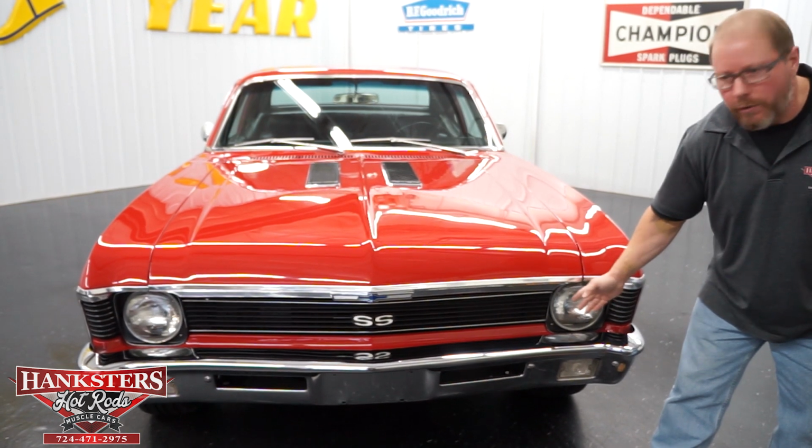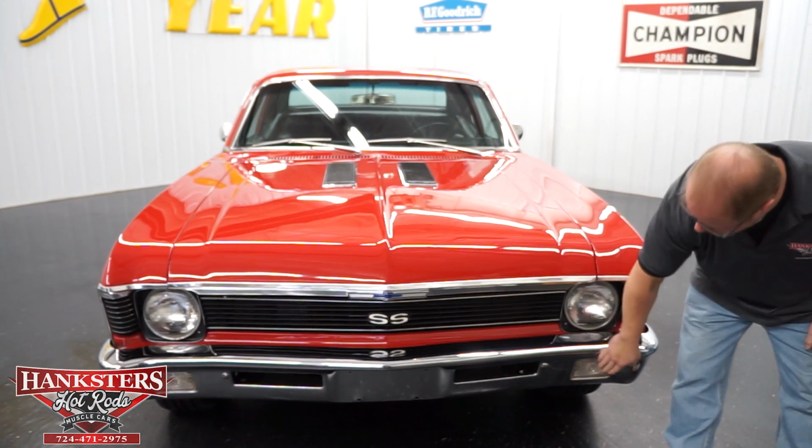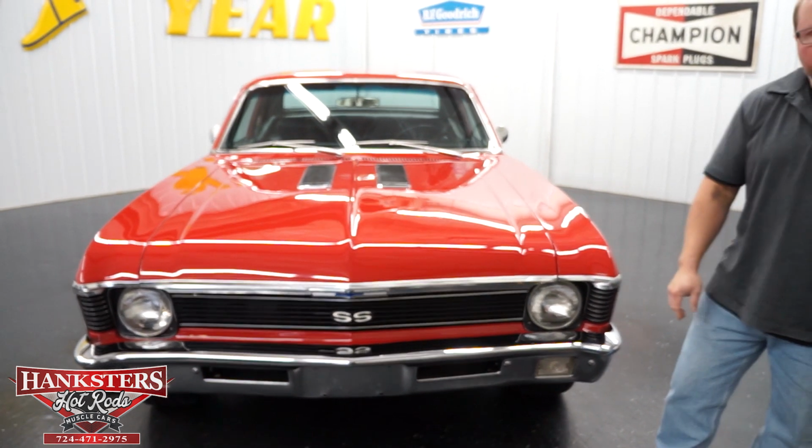Glass lenses, no cracks or chips in those. Lenses for your marker lights down here or your parking lights. Those are in good condition too, with no chips or cracks in those.